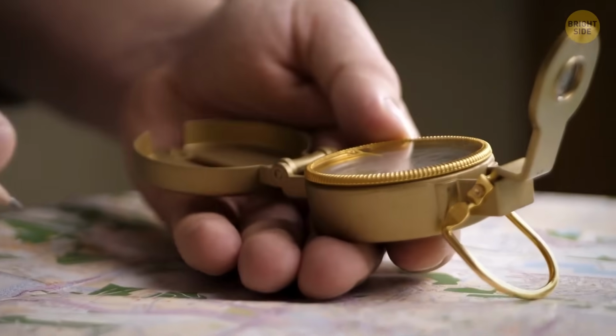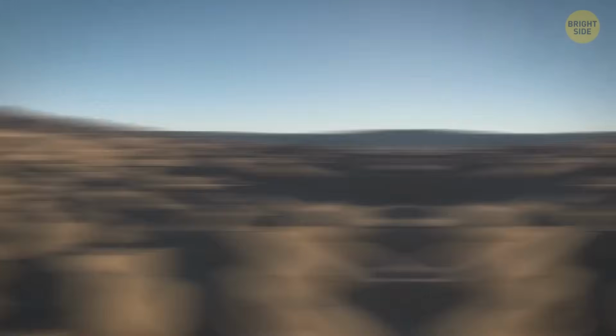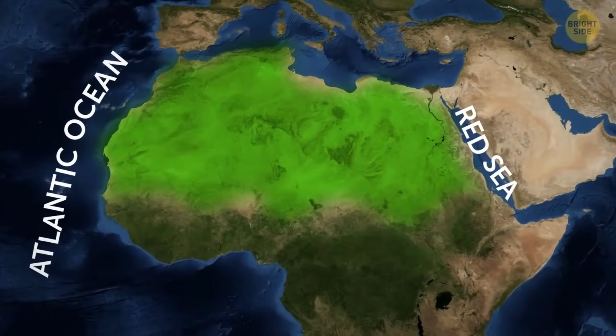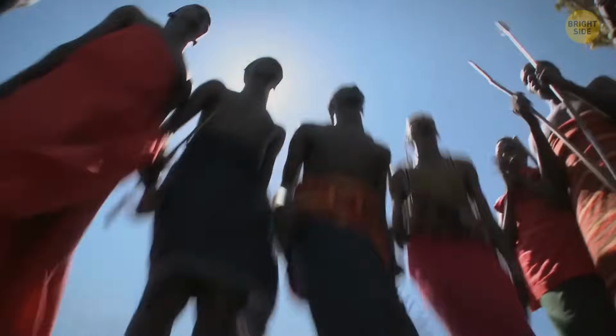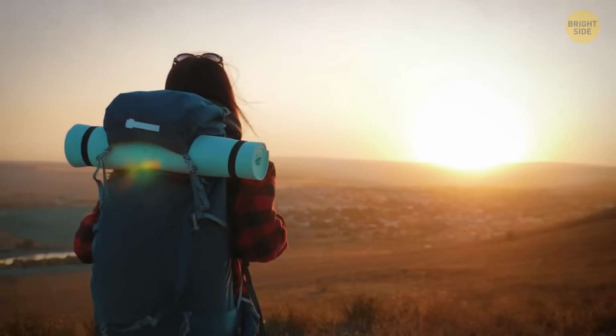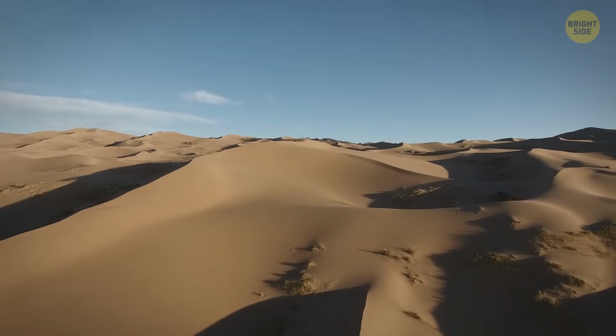You plan to spend your summer vacation in Africa. The final destination is the Sahara Desert. It's located in northern Africa, stretching from the Atlantic Ocean to the Red Sea. You're excited to ride camels and learn about the region's rich cultures. You hop on an extensively long flight, and finally, you are here. You find yourself in the world's biggest hot desert.